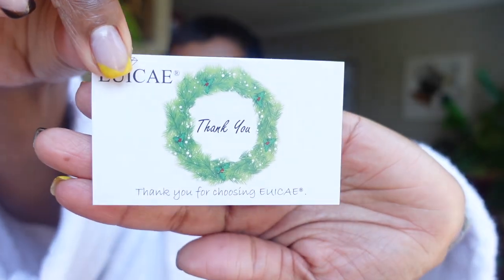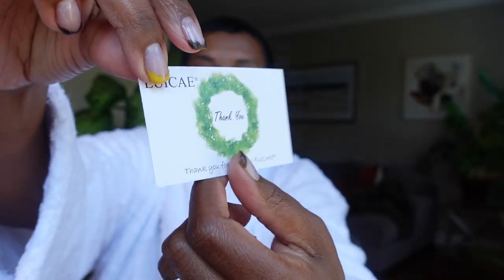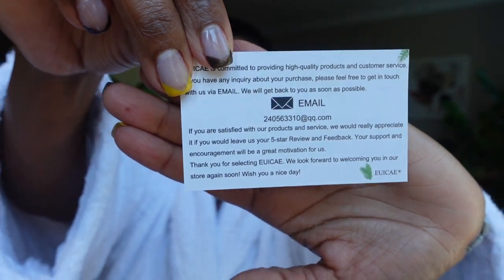It's from a company. It looks like it's UK, E-U-I-C-A-E. Just see if there's any information on the card. Yes, so this is the company here. So this is the thank you card that comes inside the package with the head wraps. So we have that. Nice and white. Oh, nothing like white things to make you feel like you're in a spa.